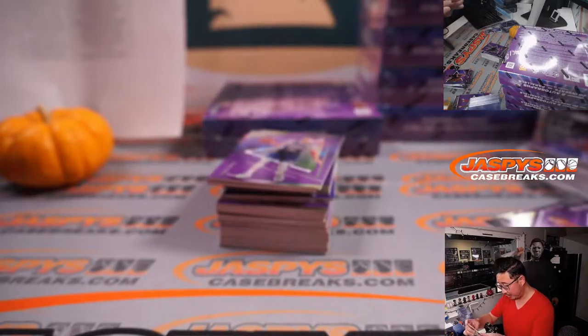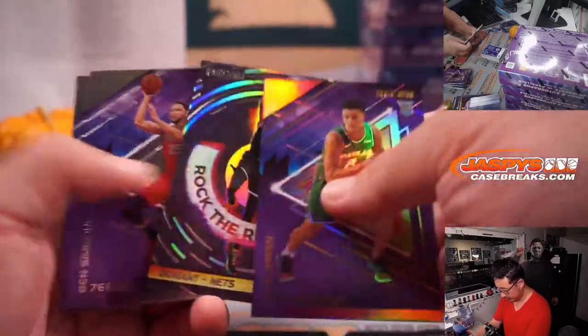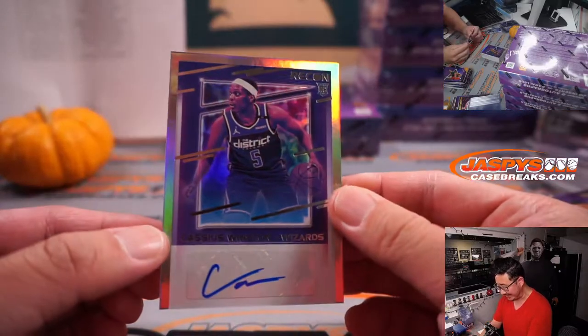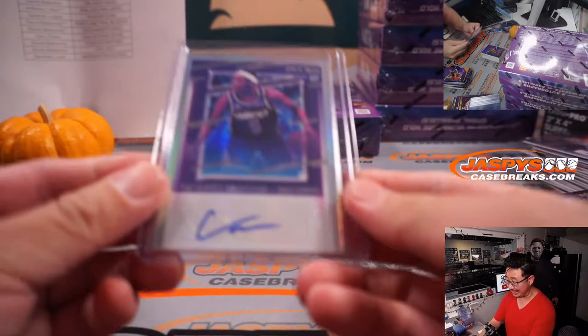Siakam, Rock the Rim insert to 199. David with Toronto. I don't miss playing them. I only played them once or twice. Cassius Winston, Wizards autograph for Serenity and the Wizards. Last spot mojo for Serenity. Strikes again. 70% of the time, it hits 100% of the time.